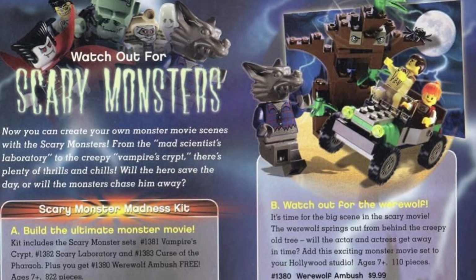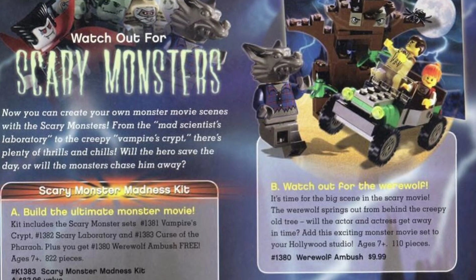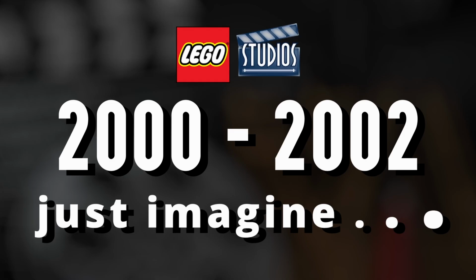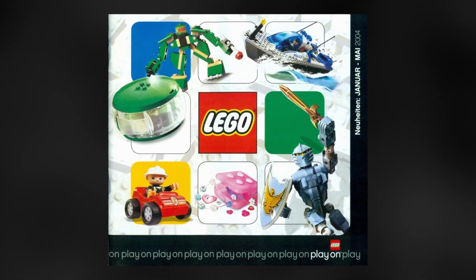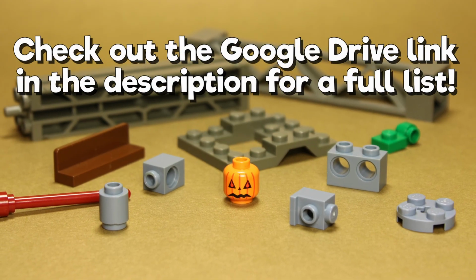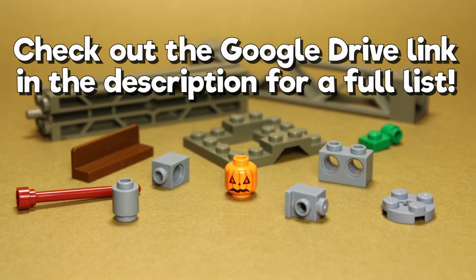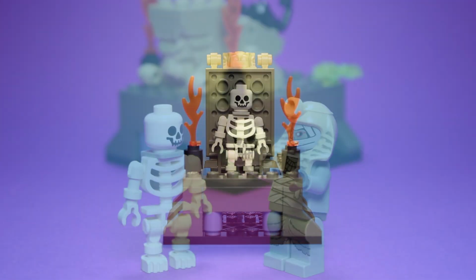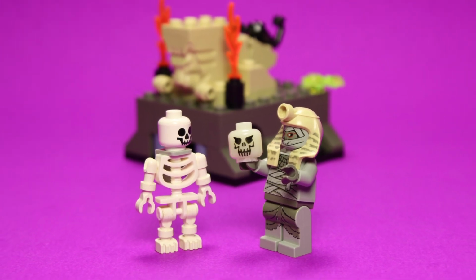The sets featured in this video were all released in 2002 and serve as the last gasp of air for the LEGO Studios series. The Just Imagine era was on the way out, and the shakeup of 2004's Play On era was on the horizon. As such, many of the parts in these sets, even ones that may appear outwardly ordinary, remain rare or series exclusive to this day. Since we already covered 1383 Curse of the Pharaoh in a previous video, I'm just going to jump ahead into looking at the new stuff.